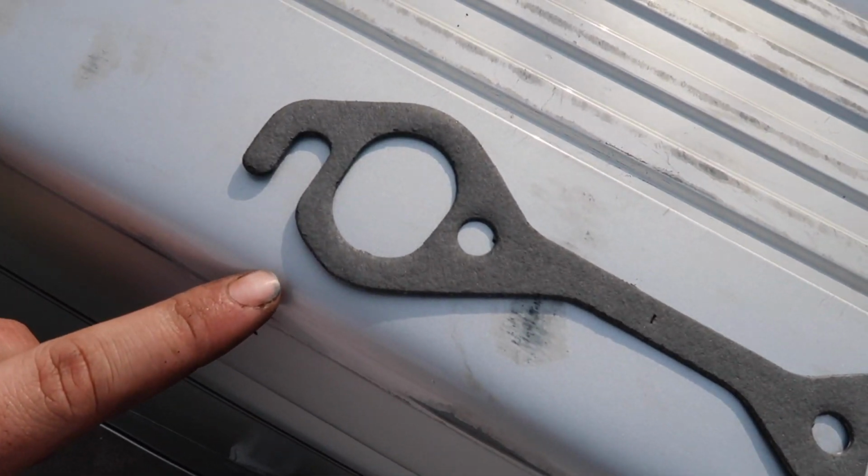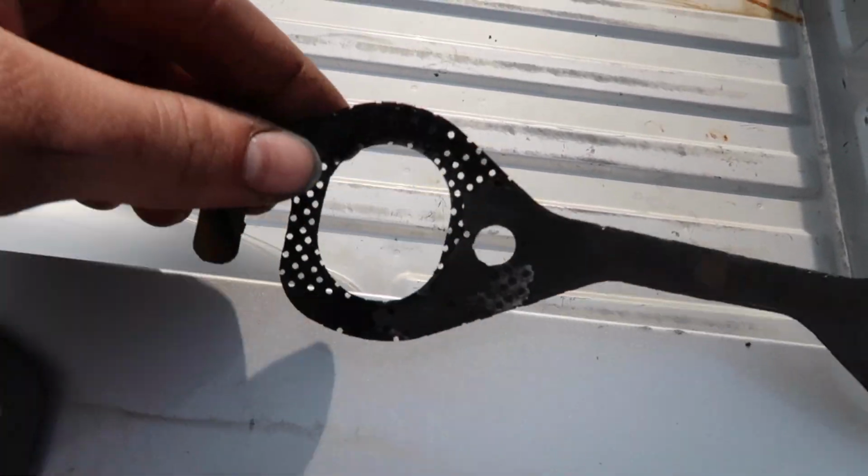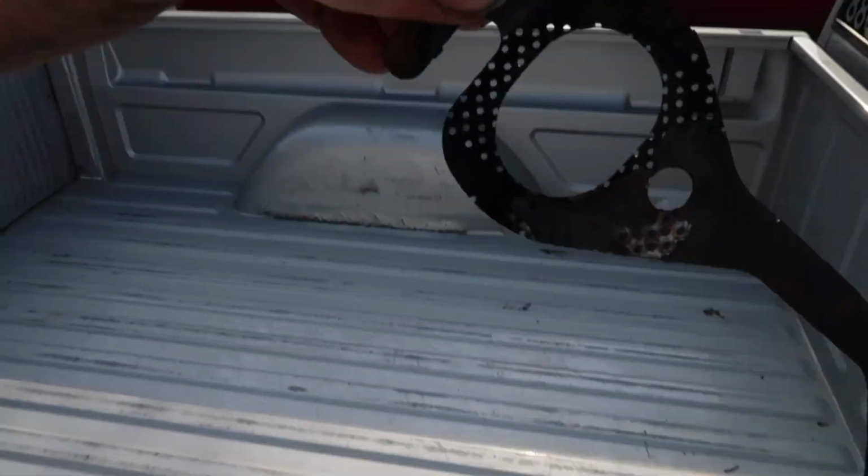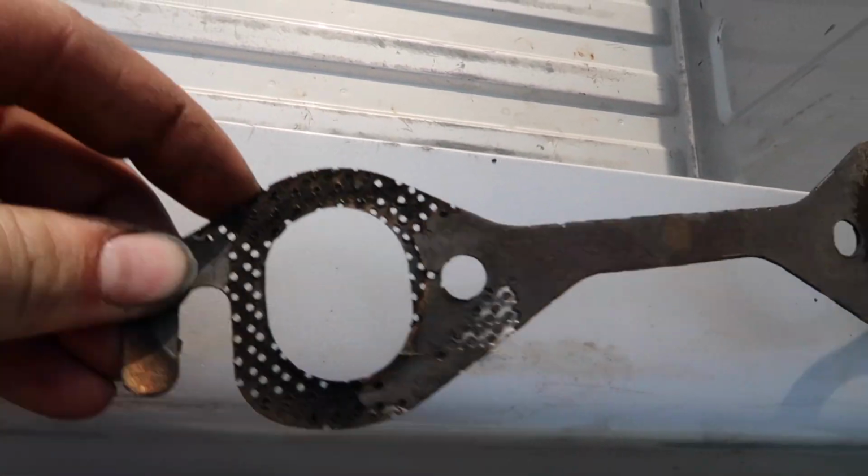This is the new one that we're throwing in. That's the old one. So obviously you could tell where it was leaking at.